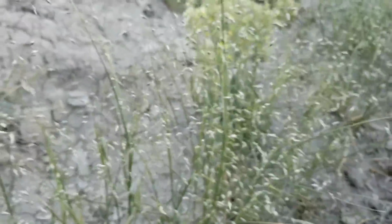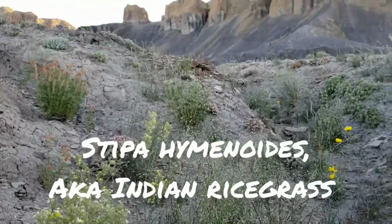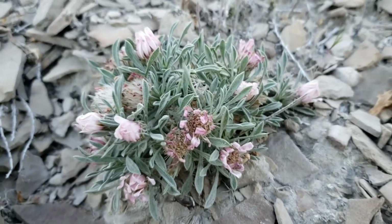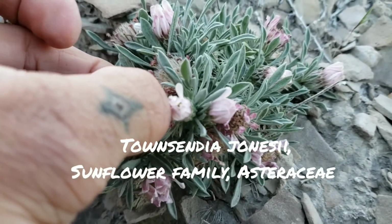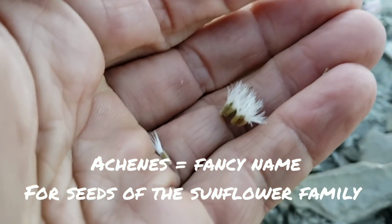And Atriplex. More of that Oryzopsis. And I believe this is a rice grass, Stipa hymenoides. And look at it, it's a beautiful Townsendia. Who doesn't love a Townsendia? Beautiful aster genus. Fruits are ready to go. It's a cypsela. Wind dispersed, on a windy ass day like today.